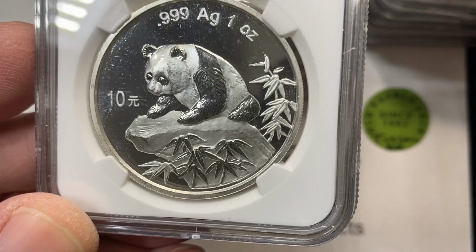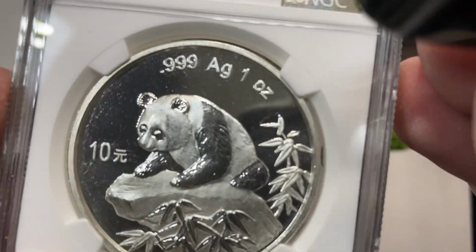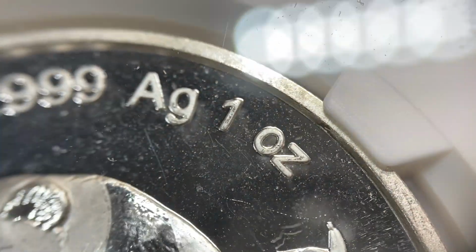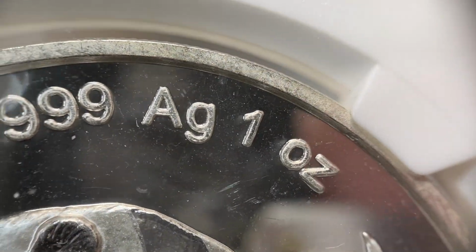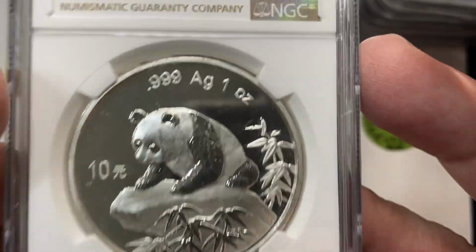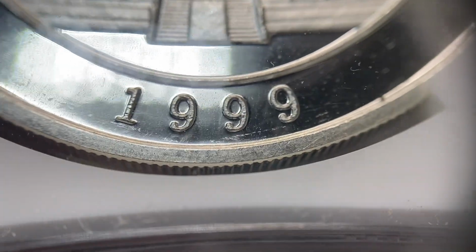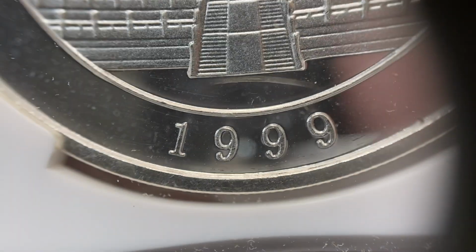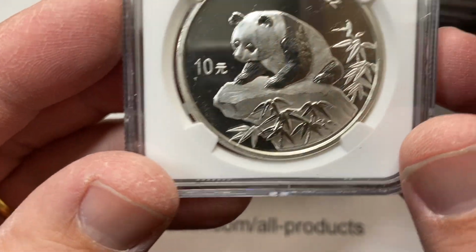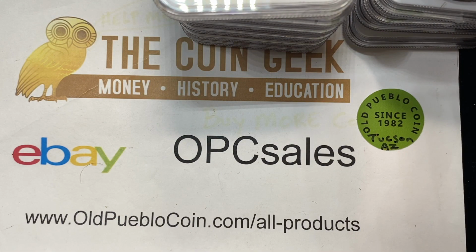the process in which they strike stuff is different and considered different. How they denote things as uncirculated and proof is not the same way we do. So there's a lot of subtypes on pandas. Large date serif one. They have several different date sizes on these guys, and they have one with the serif on it and one without the serif on it. And this guy's probably a couple hundred dollars, maybe less, in a 65. We'll take a look and see.